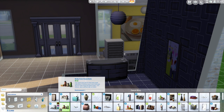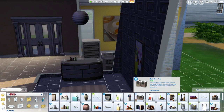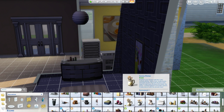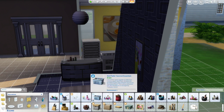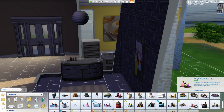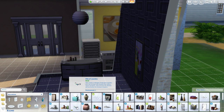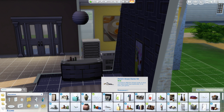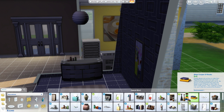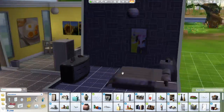Okay, body care products. We can give him those, and then what else could we give him to put on his little ledge here? Soap keeper. That's probably a no-go. What else do guys have in their bedroom? I mainly design my bedroom, so I don't know. He's not single, technically. He's married. Let me see. Okay, so I could just go with something like this. There, he's got some books.